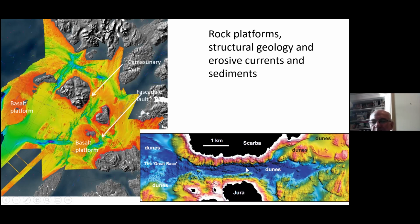And this little map here, I hope you can see dunes in here migrating, and this is between Jura and Scarba. The Corryvreckan is one of the biggest tidal currents in the world going through here, and you can see all the rock is scoured at both sides, and the sediment is moving quite rapidly.